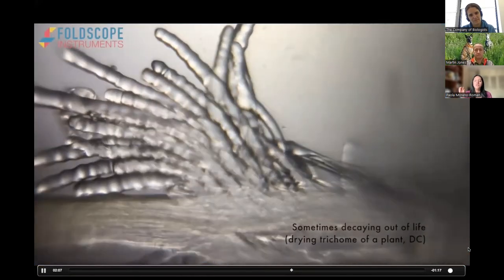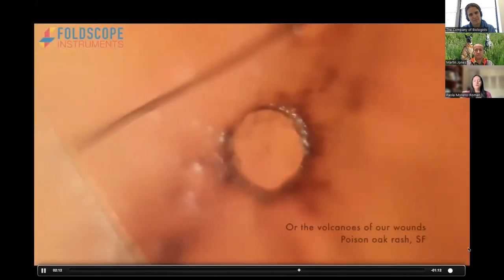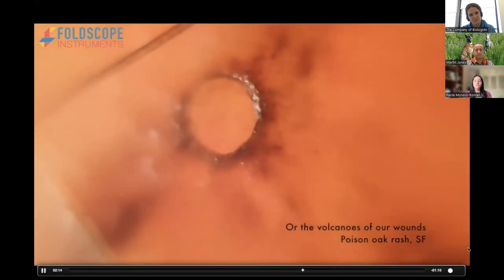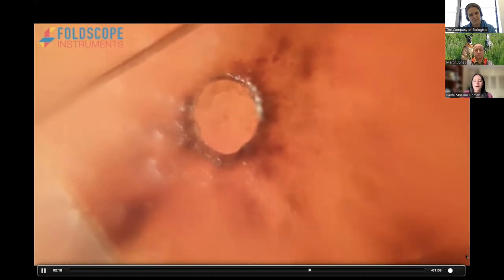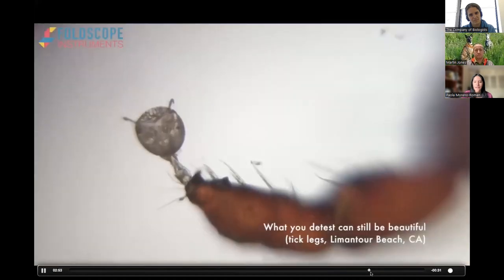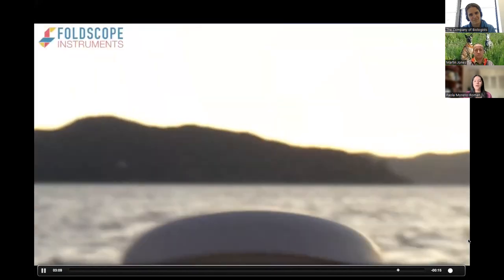And all the images that you're seeing right now are images captured using a camera or a phone through a Foldscope. So all of these ones are images taken through a Foldscope. And going towards the end of the video, I really like this part because it zooms out and shows the huge, immense world that we are part of.